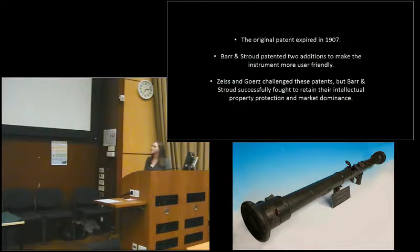It reduced neck strain. And they also added 2 fold-away carry handles, which you'll be able to see if you look at the back of our instrument after the lecture. But Zeiss and Goertz, another German firm, both challenged these patents in 1911. They claimed that they weren't based on scientifically important inventions or improvements.